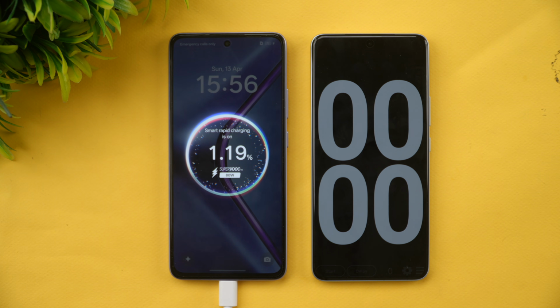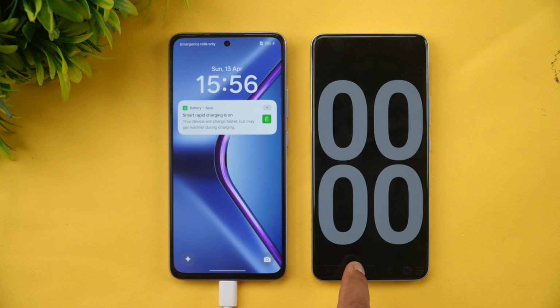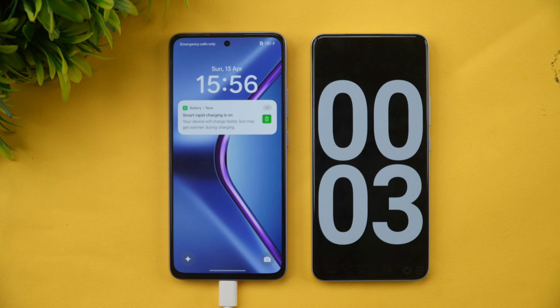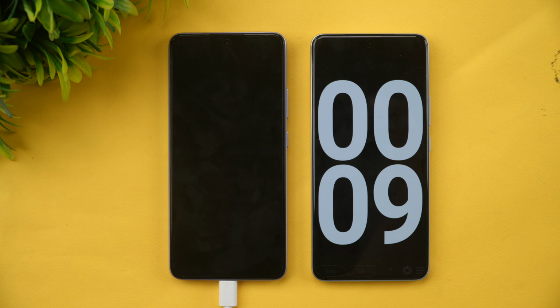There is an option in the settings to enable fast charging, that's smart rapid charging. Now we have enabled that. So you can see here, this is the option. So we have now enabled it. So now we have started the charging. So let's come back at around 5 minutes of charging and see how much battery this device has.